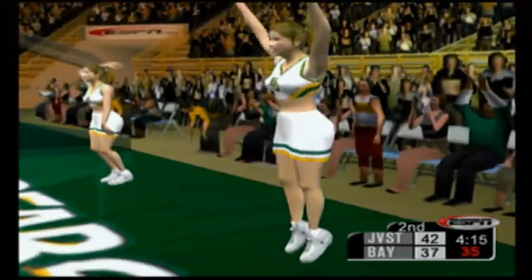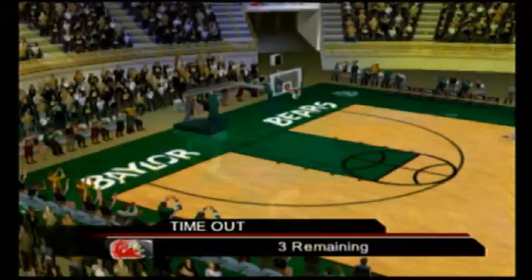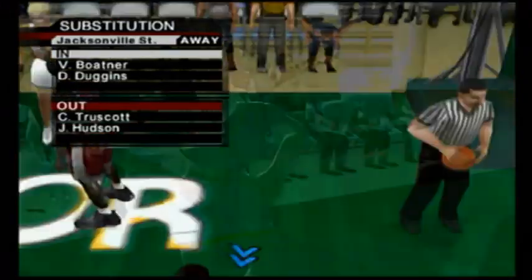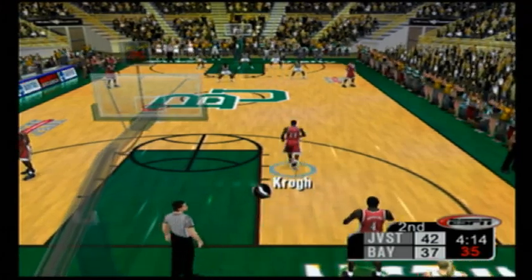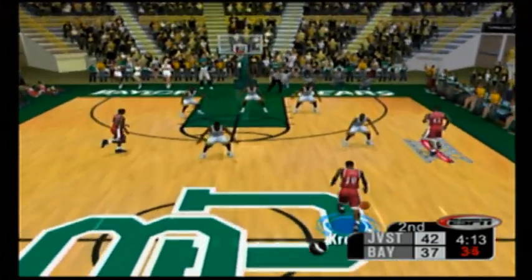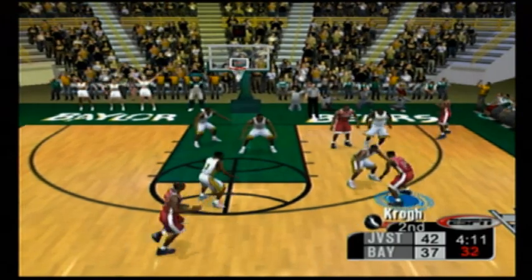Well, Mike, they've relied upon their defense thus far in the ballgame. I think they really need to pick it up offensively. There's a big disadvantage they've got in field goal shooting. They've not been knocking their shots down. They've got to continue to work for good shots and try to get something going in transition to open up this offense.